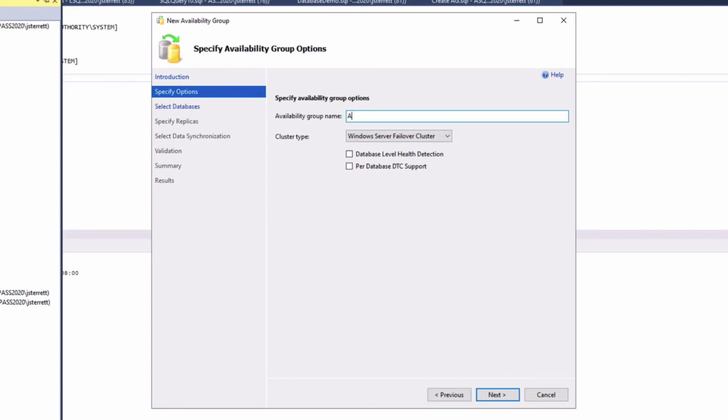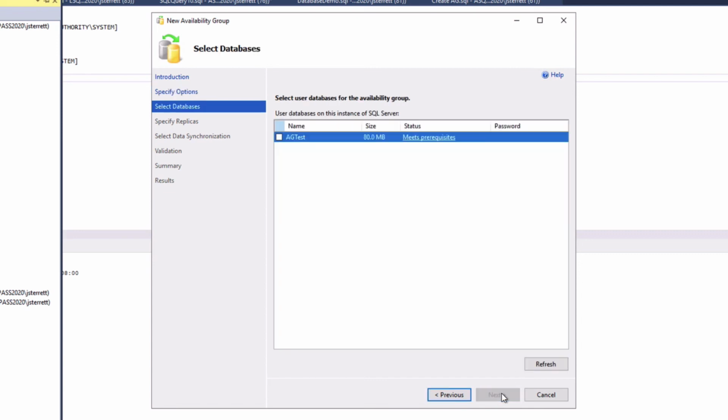So we're going to go ahead and give it a name called AG01. This is going to be a Windows Server failover cluster, as we've already configured not only SQL Server to work with the Windows failover cluster, but also we've built the Windows failover cluster. We can see that our database has met the prerequisites to be part of an availability group, so we're going to select it.